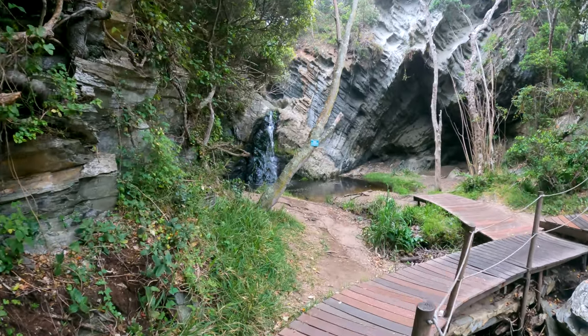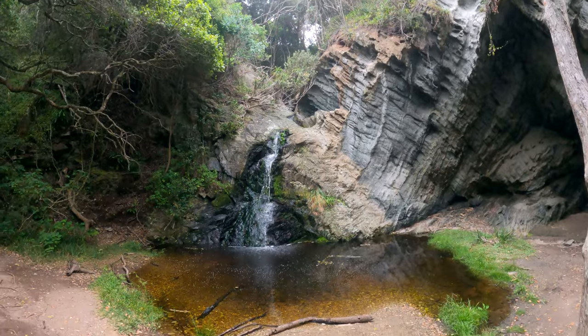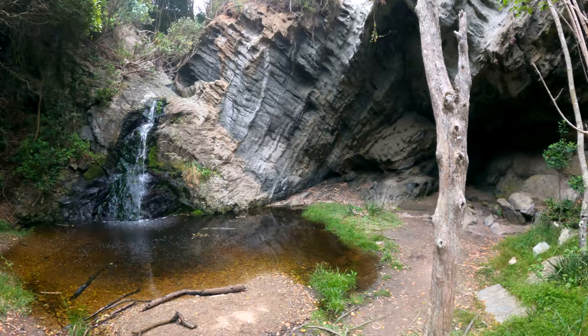Just taking a little walk along this coastal walkway to the suspension bridge quite early in the morning. I'm going early before the crowds arrive. Very beautiful. There's a little beach behind me that you can see, and then over there there's a waterfall. Not much water in it, but it's a waterfall nonetheless.